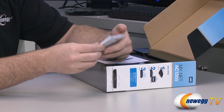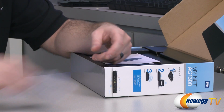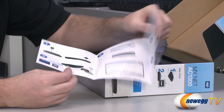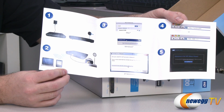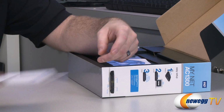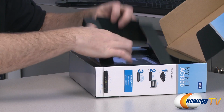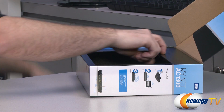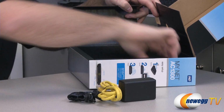We have a warranty. Let me see if I can deduce how long of a warranty. So you get a 1-year warranty for this device from the manufacturer, Western Digital. You get a little MyNet AC1300 wire setup guide. So there's a very basic setup and configuration to connect your modem, which is usually provided by your internet service provider, to the router, and then to connect devices to the router so you can share your internet among them. You also have a setup and resource CD that you can use in your computer. You also have the router itself, which I will come back to in just a moment after I have investigated the rest of the box.